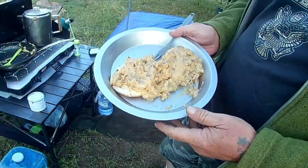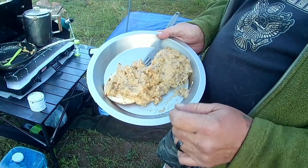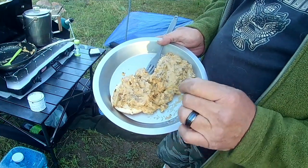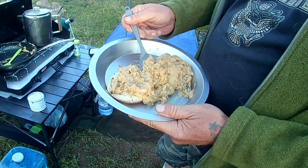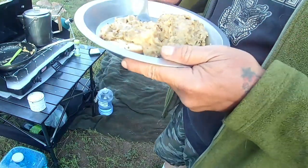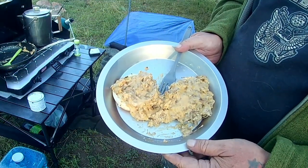And I tell you, I love those hamburger patties that have the bacon and the cheese in it. It makes a perfect cream beef every time. And it is delicious. Don't knock it till you try it. Shit on a shingle.